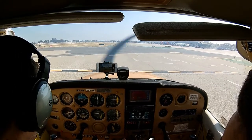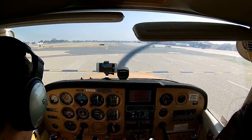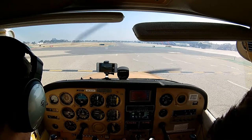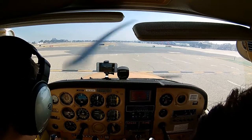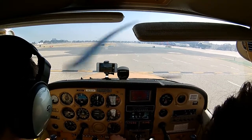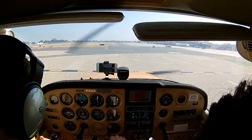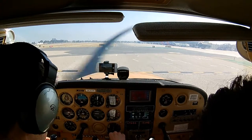Alright, right mag. 75. 75 to 50. Go full carb heat. Jump line ground station. That's good there. Feet, Mike, west side parking, taxi to tower run-up. And let's do an idle check.